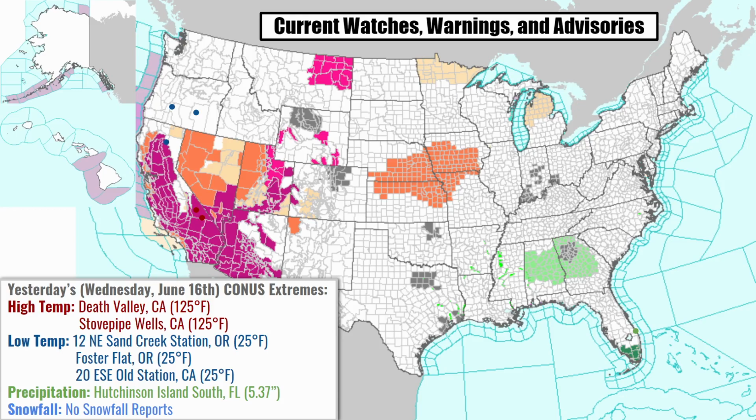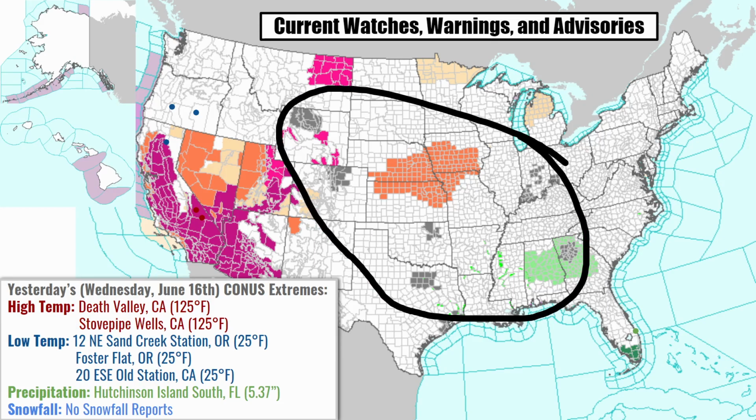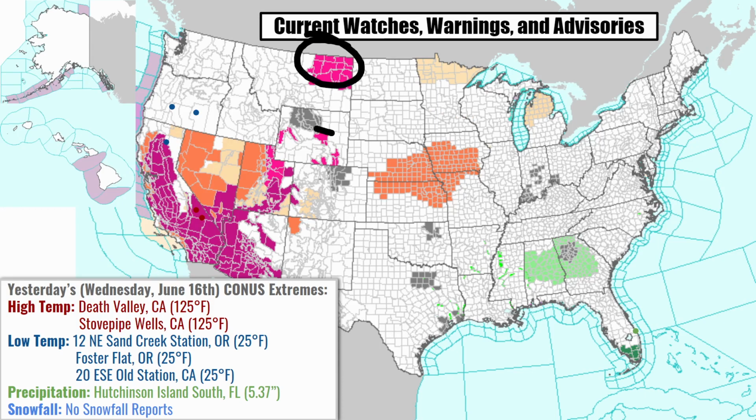So here's what the current National Weather Service page looks like. As you can see, we have some excessive heat warnings in effect for parts of the Southwest, so that includes parts of California, Nevada, Arizona, Utah, and Colorado. And then we have heat advisories also scattered throughout parts of the Southwest, and another pocket of heat advisories in parts of Nebraska, Kansas, Missouri, and Iowa as well. We have air quality alerts scattered throughout the central and eastern part of the country in that gray color, and then we have some red flag warnings for fire danger in parts of Montana, Wyoming, and Utah. We have some flood advisories and watches in effect for southernmost Florida, and some hydrologic advisories, I believe, in parts of Georgia and also central Alabama.